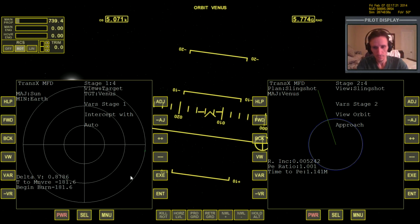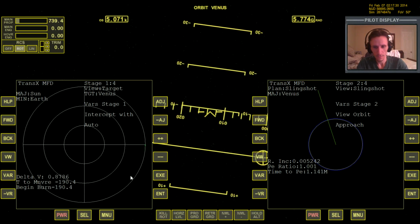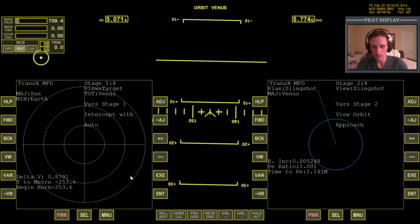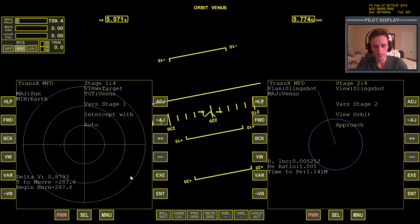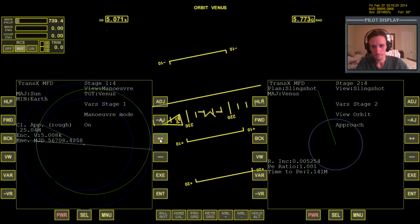Translation. Rotation. And we'll do the same as before. We'll turn maneuver mode off. And now we know we're facing the right direction. Translation. So we can just use forward translation. Okay, that takes care of that mid-course correction.